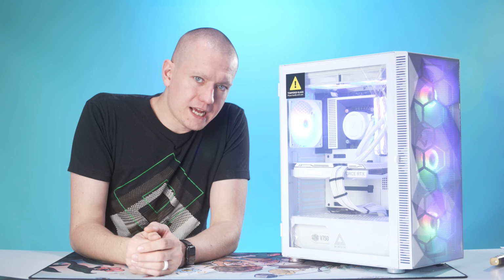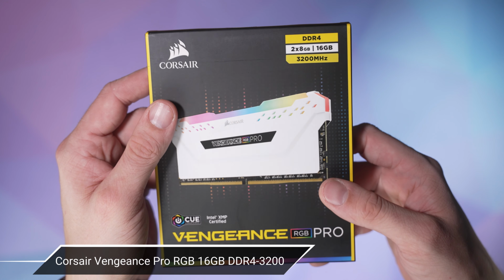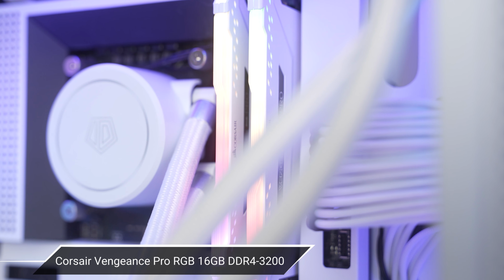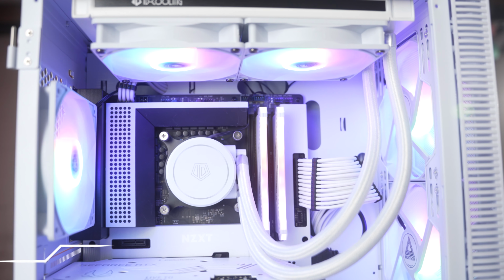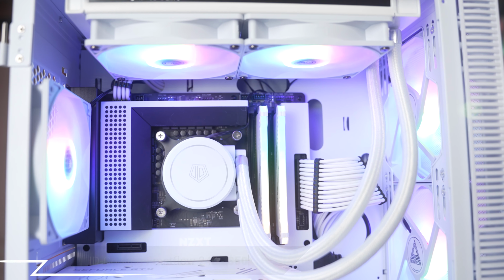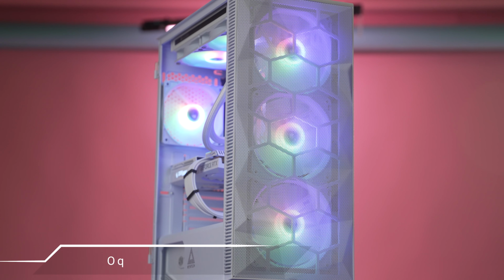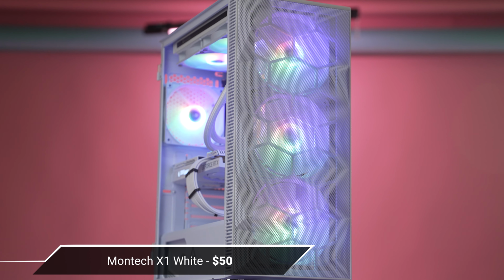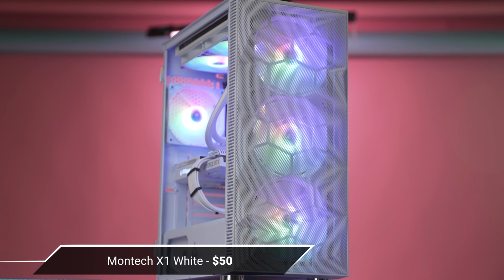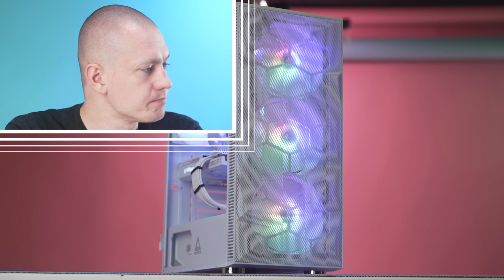So let's go over the rest of the specs. The RAM is the Corsair Vengeance RGB Pro. The white version is DDR4 3200, and there's 16 gigs of it in there. The FrostFlow 240 is the cooler, as I mentioned, but I didn't use the fans that came with the FrostFlow 240. Instead, I used the fans that came with the case, which is the Montech X1 White. This thing is actually a pretty decent value, coming in at $50 when I picked it up. It also includes 5 fans, which makes it so that it actually has pretty decent airflow and cooling, which we'll get to the benchmark numbers in just a bit.